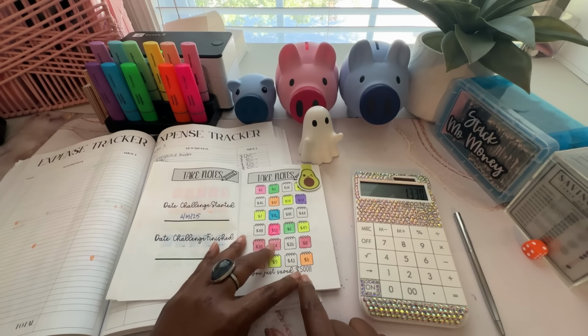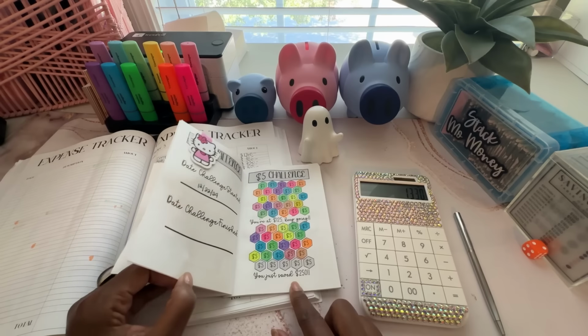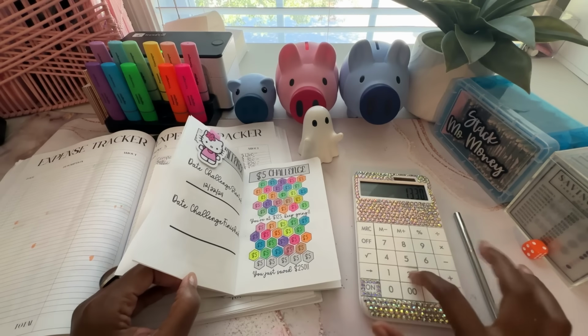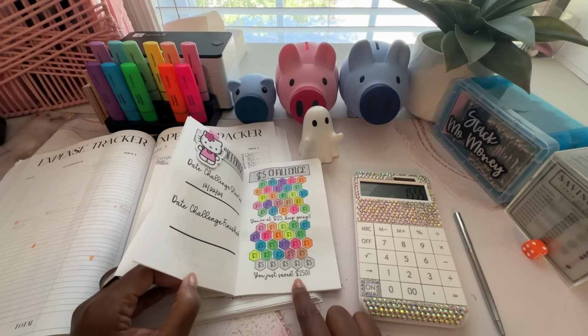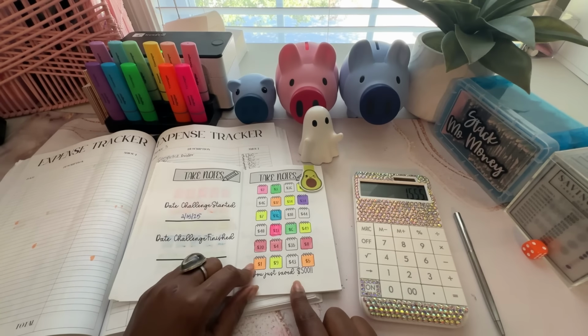This one saved 500, but I don't have all of them completed. So hold on, let me come back to that one. This one saved 250 minus 25. So 225 is what I've saved so far. We're up to 1555. Okay, and then all of these numbers that I colored.